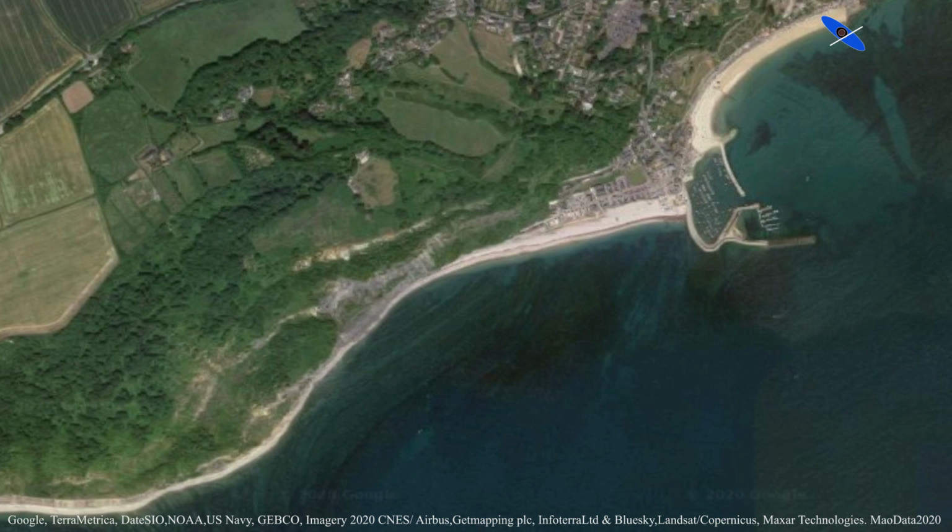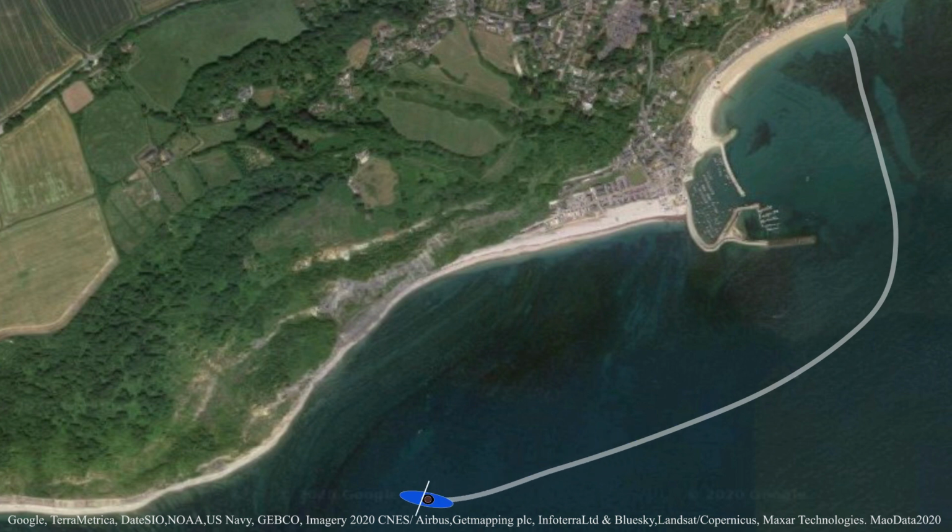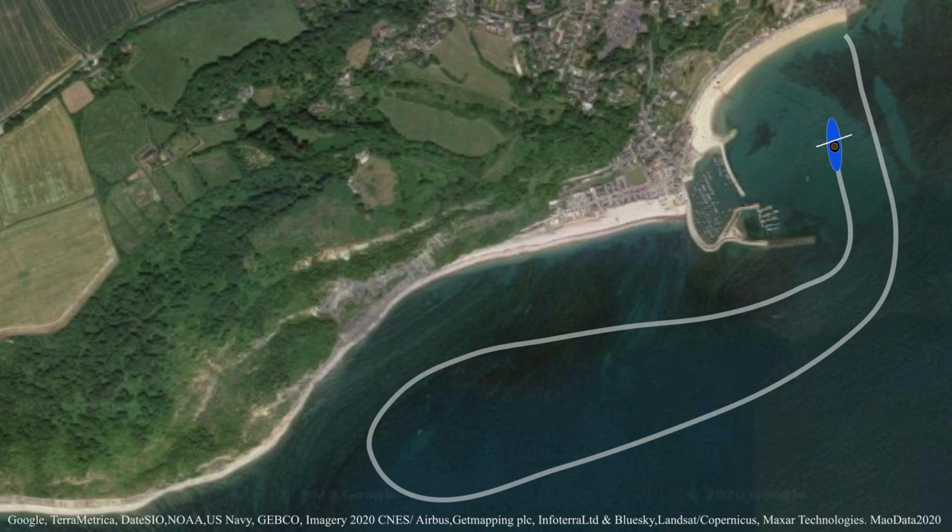Today I'm in Lyme Regis in Dorset, on the south coast of England. We are setting off on our trip from the old cart road near the town clock. From here we will paddle out and around the harbour mouth and sea wall known as the Cobb to Monmouth Beach, then loop back round and paddle back to where we started. It should take about 20 minutes to half an hour to complete.